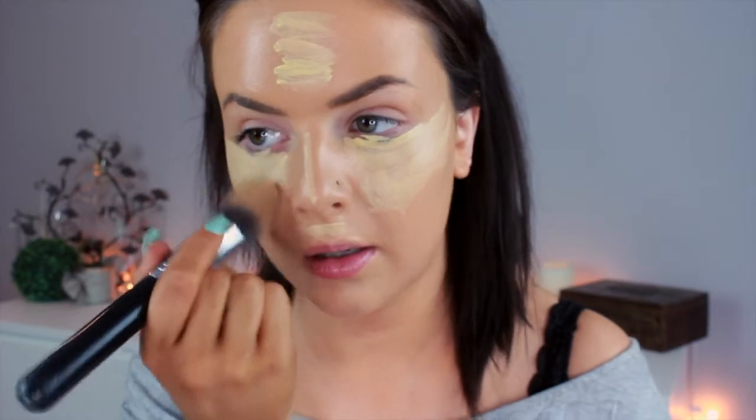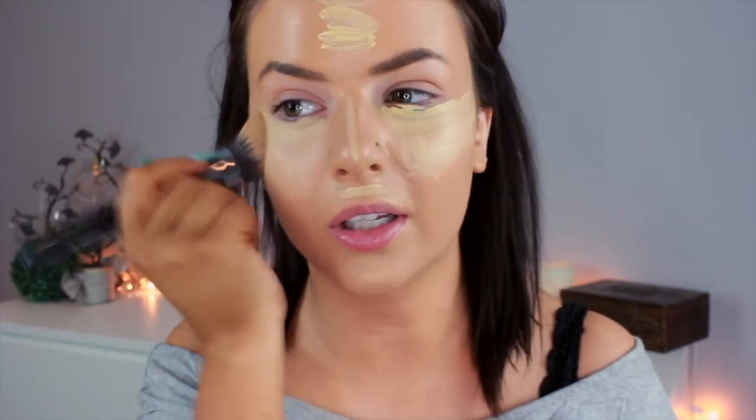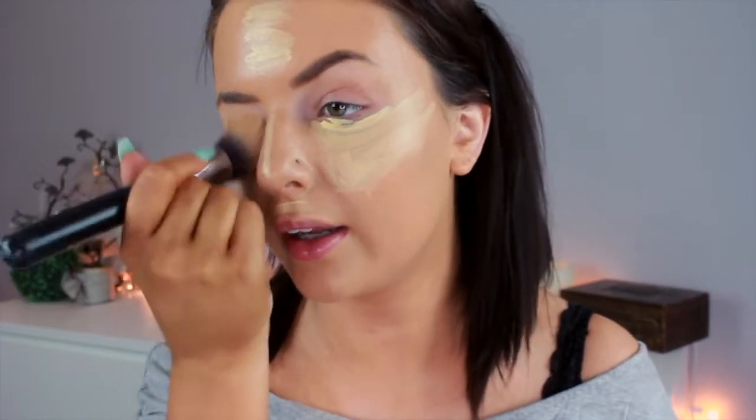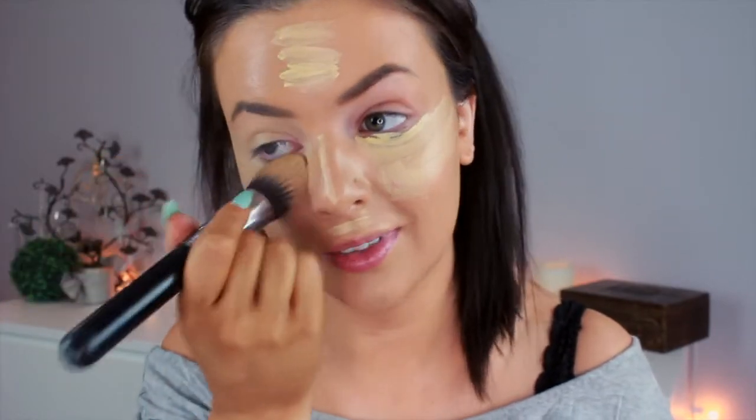So I'll do my eyes first. I'm using the Sigma Tapered Kabuki brush, and this is the F86. If you guys remember back in the day, Jaclyn Hill released her favorite brushes from Sigma, and I bought it, and that's why I have these Sigma brushes. Honestly, they're so amazing.